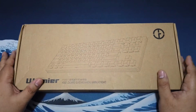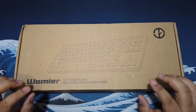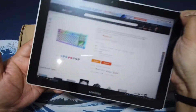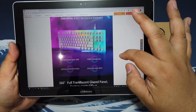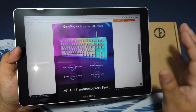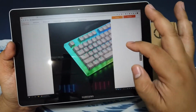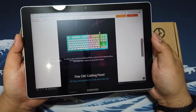And it's actually excellent. This is the Womier K87 87 key glazed mechanical gaming keyboard. What the heck is a glazed mechanical gaming keyboard? Well, it's a really cool effect, and it's a new sort of effect, as you can see in the picture right there. The actual body of the keyboard has RGB lighting, and it's sort of like a translucent finish. So the keyboard itself has lights, and of course, the keys also light up as the color of the base of the keyboard. So that's really, really interesting.